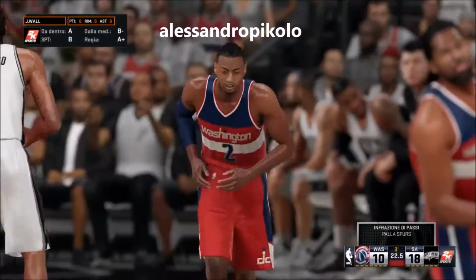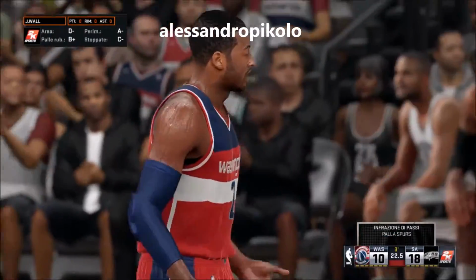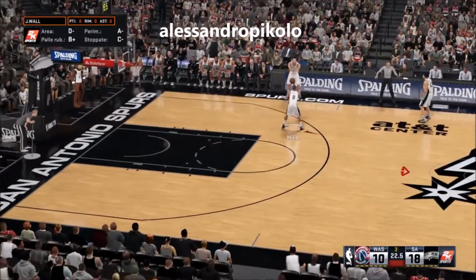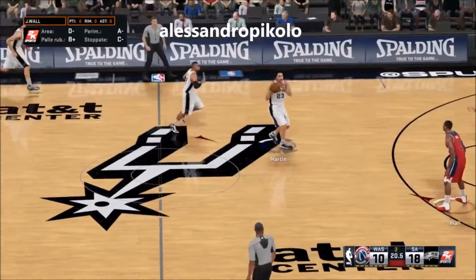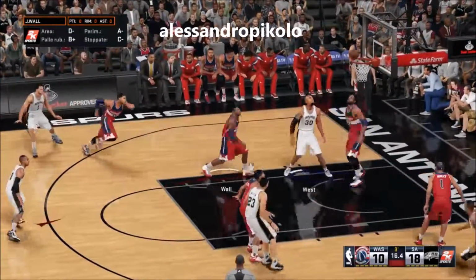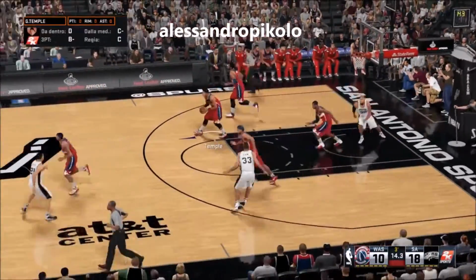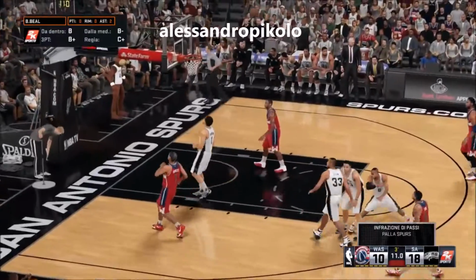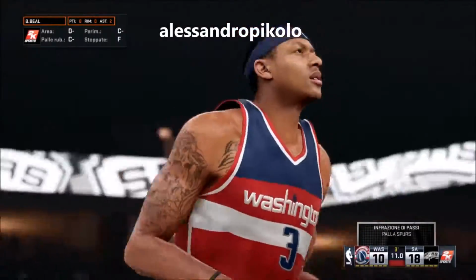Anderson, he's checked in for San Antonio. Martin comes in for Daniel Green. And the Wizards making a change here as well. Dudley's checked in, and the Spurs making a change here. Diaw's checked in. Here's West. A chance there to push it to double digits, but it's off the mark. And here's the fast break. Beal leading the way. Whistle blows. That's going to be a travel.